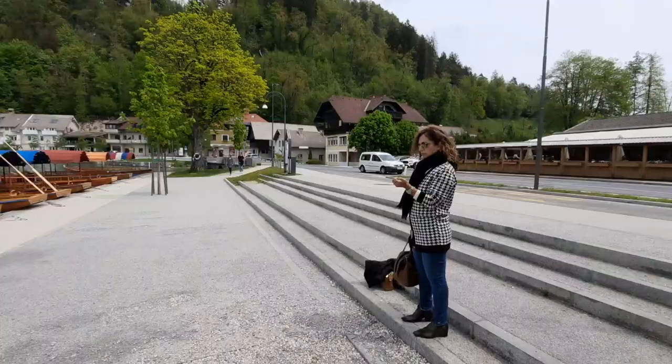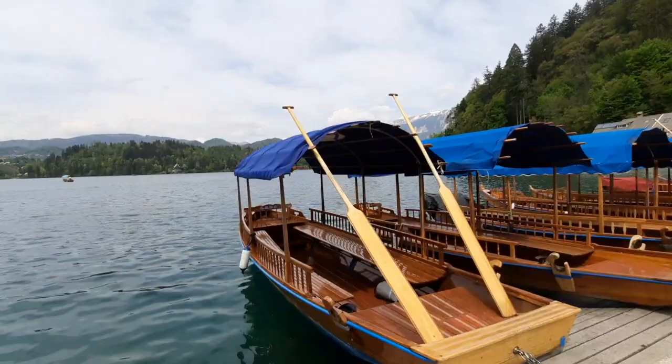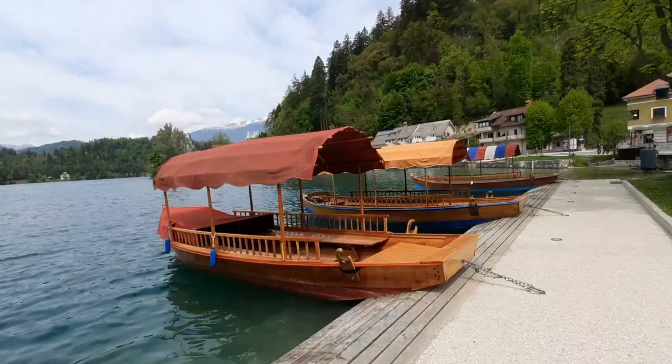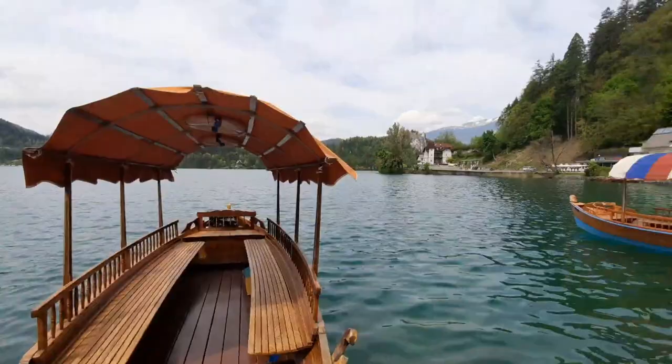And these are the pletna boats. Each one has its own name. This one is called Lara. This one is Sonia. This one doesn't want to tell us her name. This one is Neja. This one is Larissa. They all have female names because a boat should always have a female name. And this one is Lipa. And this one is Planica.